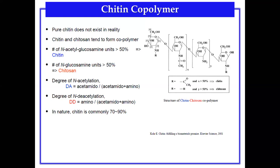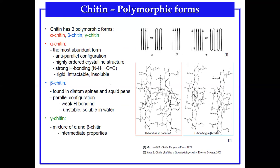Chitin commonly makes up 70 to 90 percent of these materials in nature. Chitin is expressed in three polymorphic forms: alpha chitin, beta chitin, and gamma chitin. Alpha chitin is the most abundant form. It occurs in most natural resources. If we look at it with arrow marks, it has an anti-parallel form. That means the linkages established between the two units through hydrogen bonding are very strong in the case of alpha chitin.